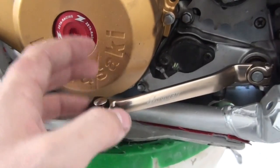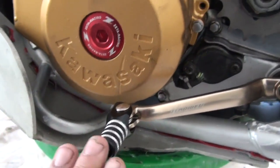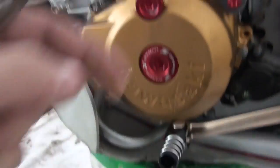One of these is the driven shift lever. Now it is made out of aluminum, and it is about a quarter of the weight of the OEM one. On my side case right here, just on the generator cover, that gouge is from knocking my bike over and having the OEM shifter lever, so this is the shifter lever right here, pressing against this and gouging out a whole bunch of metal there.